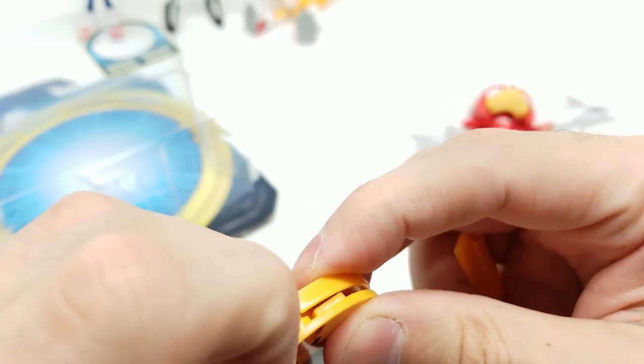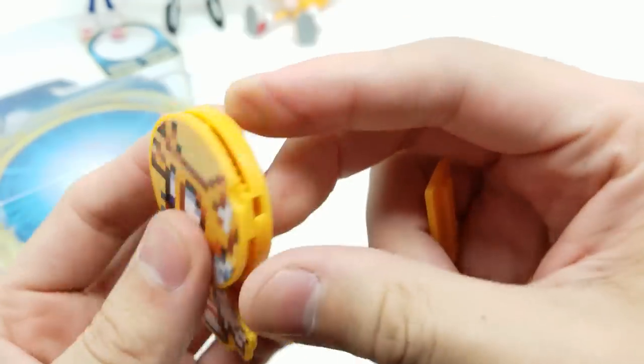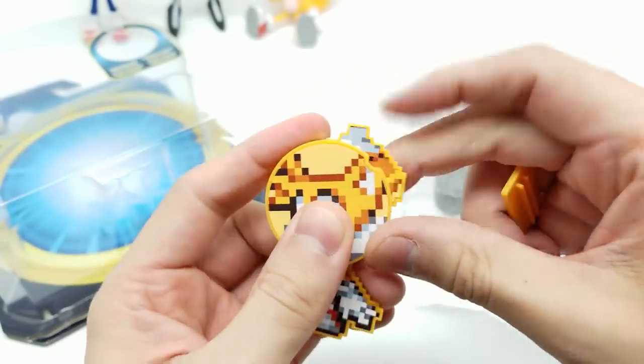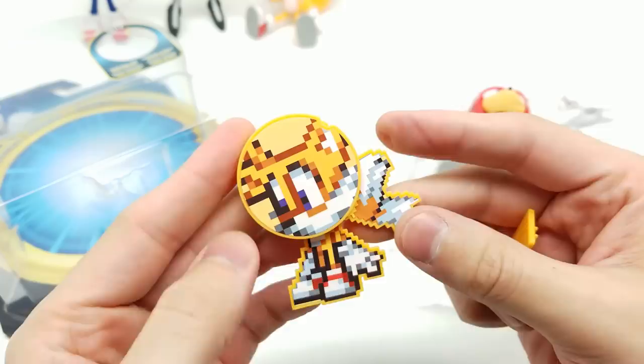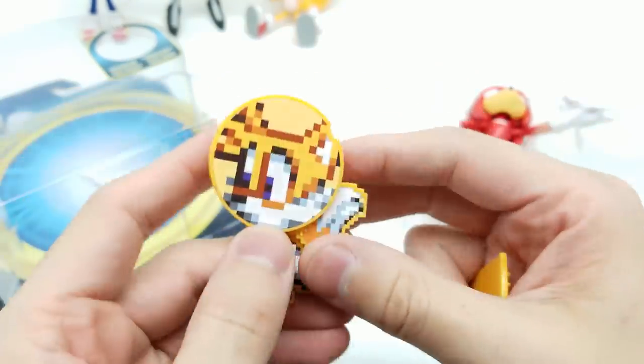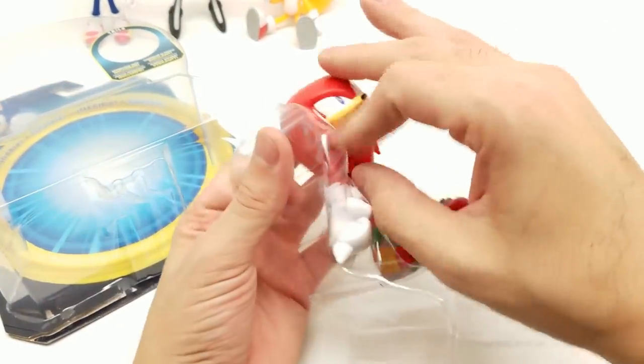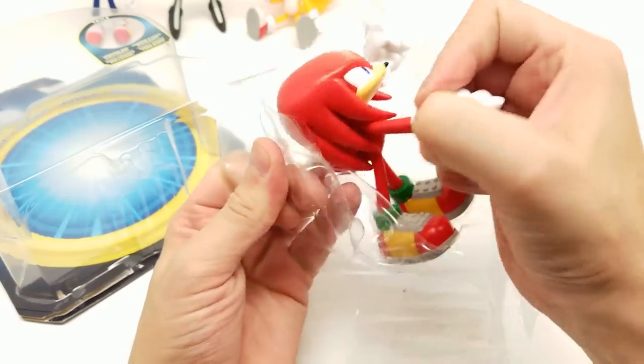This looks like... There we are. There's the body. And here are the tails. Look how cool that looks. Let's back up over here. Let's get Knuckles. Right on the knuckles. And man, this knuckle looks awesome.